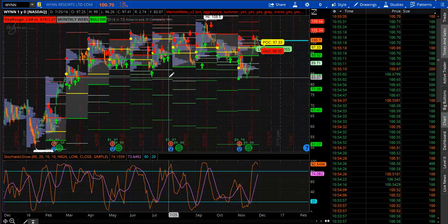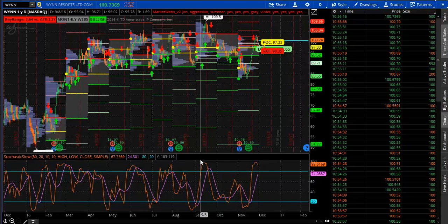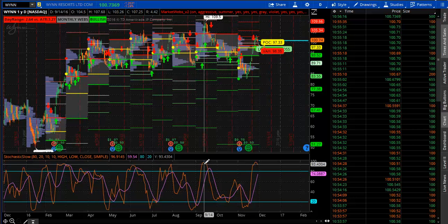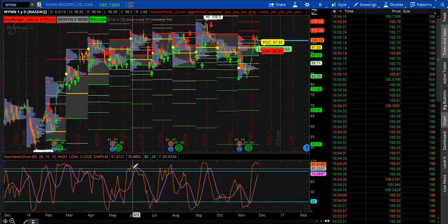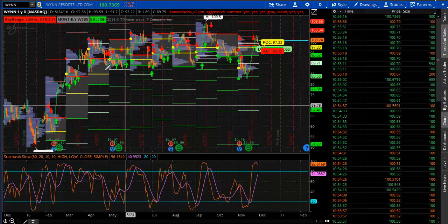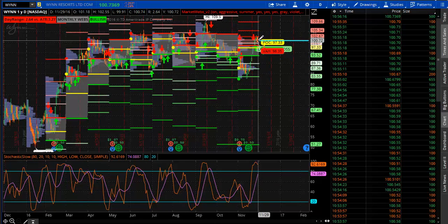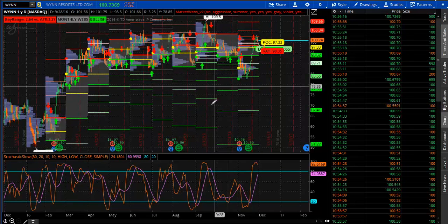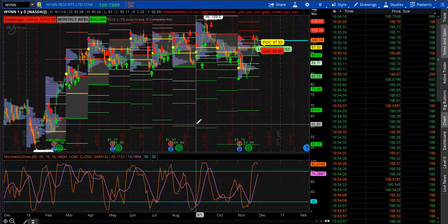Wynn Resorts is one that you really want to use the stochastics as a study with, because whenever we typically get this high, you get a pretty sizable pullback in Wynn Resorts. See right there, right there. It didn't do it right there, but this long basing pattern we've been having for a while, and we have a lower high right here. This is a very good possibility for a short candidate.